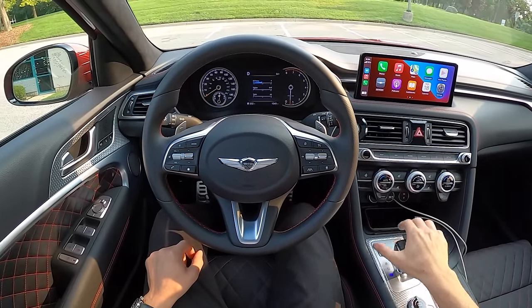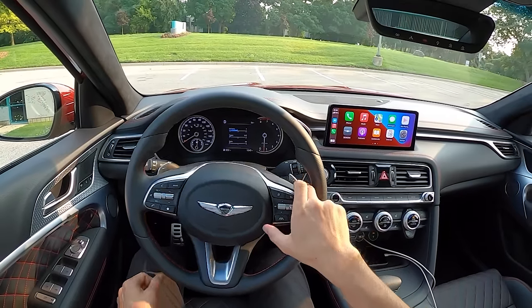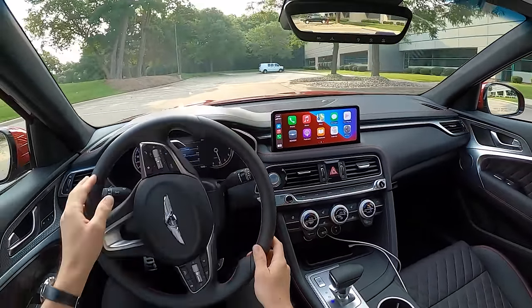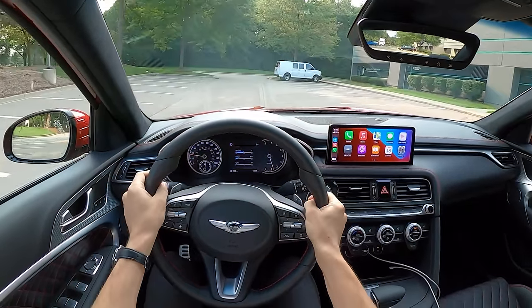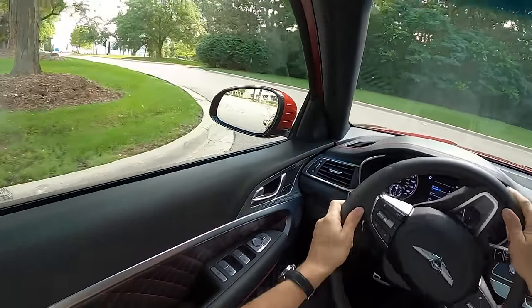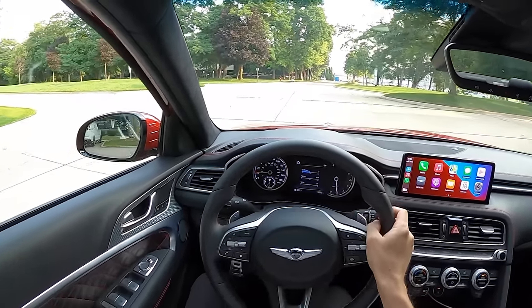All right, let's take this Genesis G70 for a drive, see what it's like on the road, and yeah, this thing should be fun. You have a really nice driving position. Steering wheel gets right up into your chest. Seat gets nice and low. I don't feel like I'm on top of this car. I feel like I am in it.